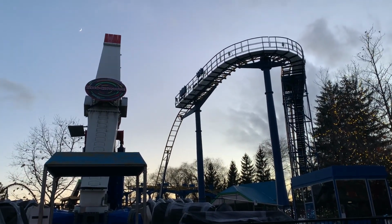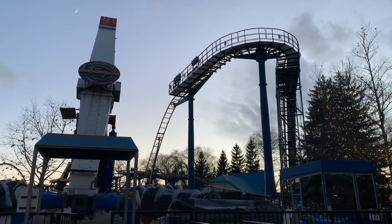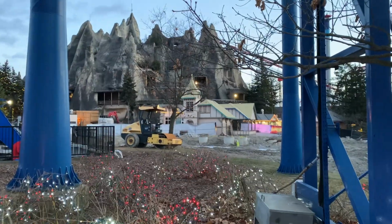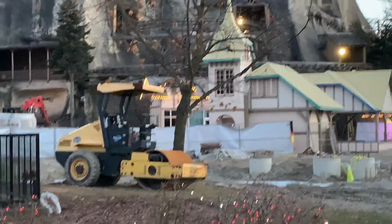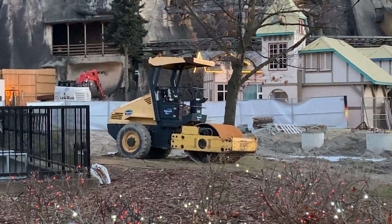I really hope it won't be crazy busy. So this is where the AlpenFury station is gonna be. As you can see, we got the roller. Yep, this is where the AlpenFury station's gonna be.